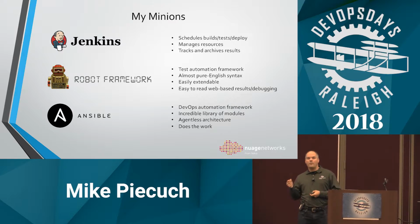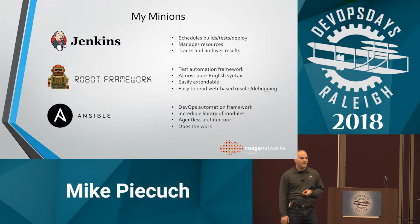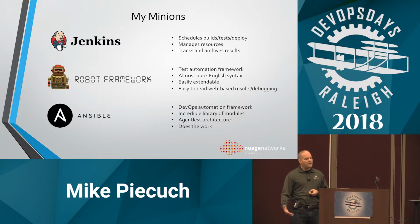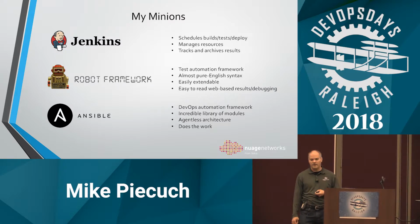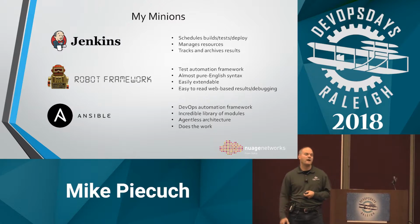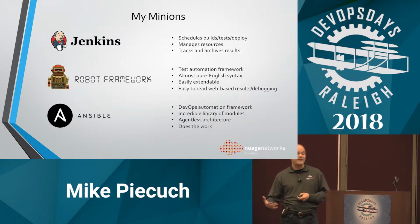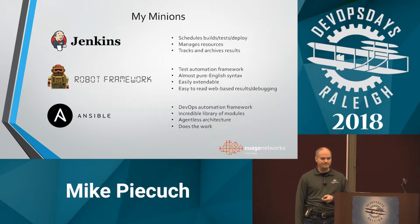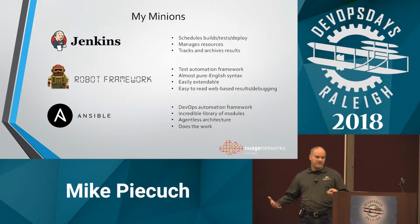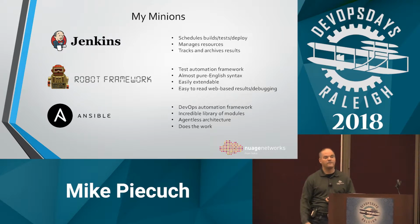It features an almost pure English sentence syntax, which makes it really easy to read and easy to write, to be frank. It has a large library of community-sourced and otherwise libraries to do mostly testing capabilities, but pretty much everything's on the table. And it's Python-based, and it's easily extendable. In fact, I'm going to be showing how to do that in this discussion. And then finally, the results from the test framework, or deployment if you use it as such, is very easy to read, and it's all web-based results accessible through Jenkins, which again I will show.